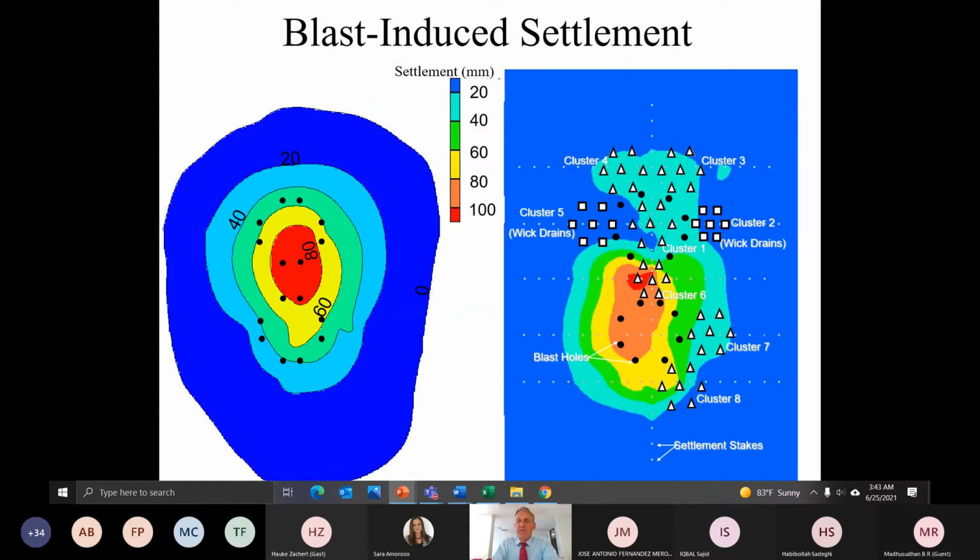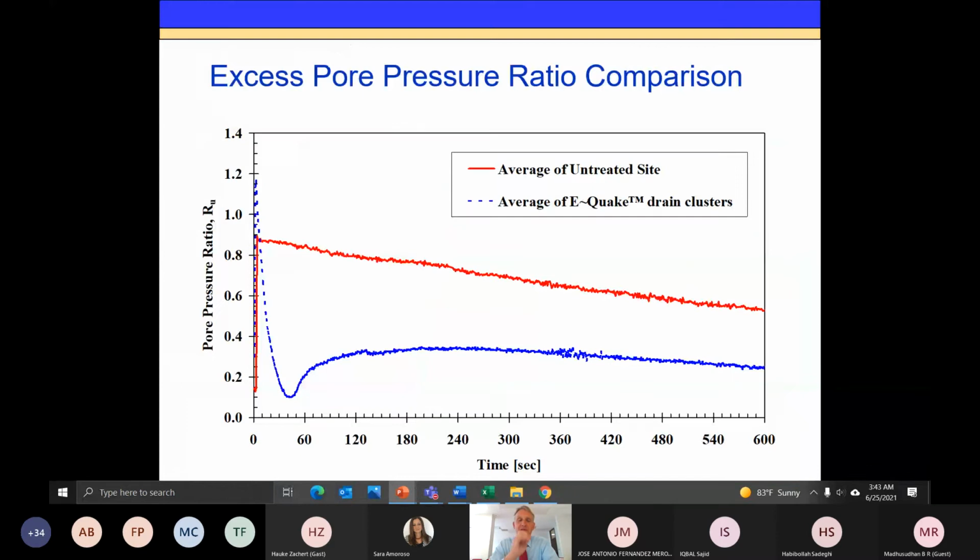So this one site was giving us some good information. This is showing the excess pore pressure. For the untreated site, we had pore pressures up as high as 90% of the vertical effective stress, so essentially liquefied, and they might take 10 minutes to drain down to 60% excess pore pressure ratio.